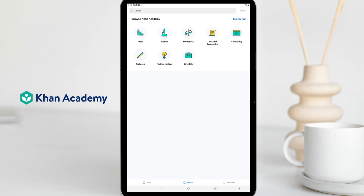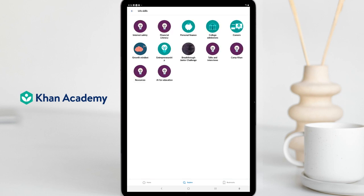As you can see, there's a number of topics to choose from, such as math, science, arts and humanities, or even life skills. Let's choose an example for this tutorial within the life skills section. From here you can see it breaks things down even further. We can look at topics such as financial literacy or growth mindset, even AI for education. Let's jump into whatever topic is interesting for you and proceed with starting up one of the courses.